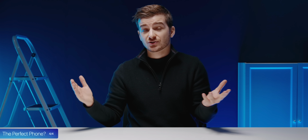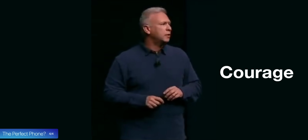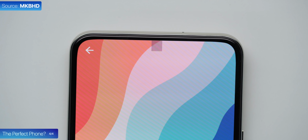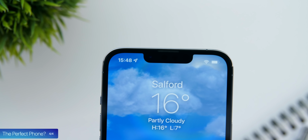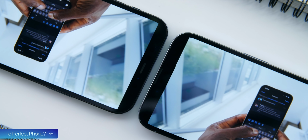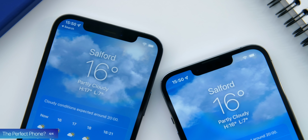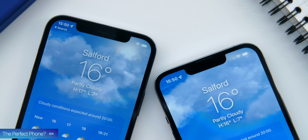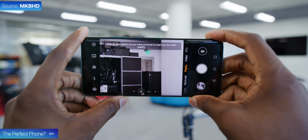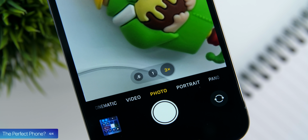Whenever I take a look at the Android competition, there is one word that comes into my mind: courage. The ZTE Axon 20 5G was the first phone with an under-display camera. Apple's still using a notch in 2021. It is 20% smaller than before, but even that isn't enough, as it still takes up a lot of space and we don't actually get any extra icons thanks to it being smaller. The Huawei P30 Pro already had 5x optical zoom in 2019, and Apple has only just added 3x in 2021.